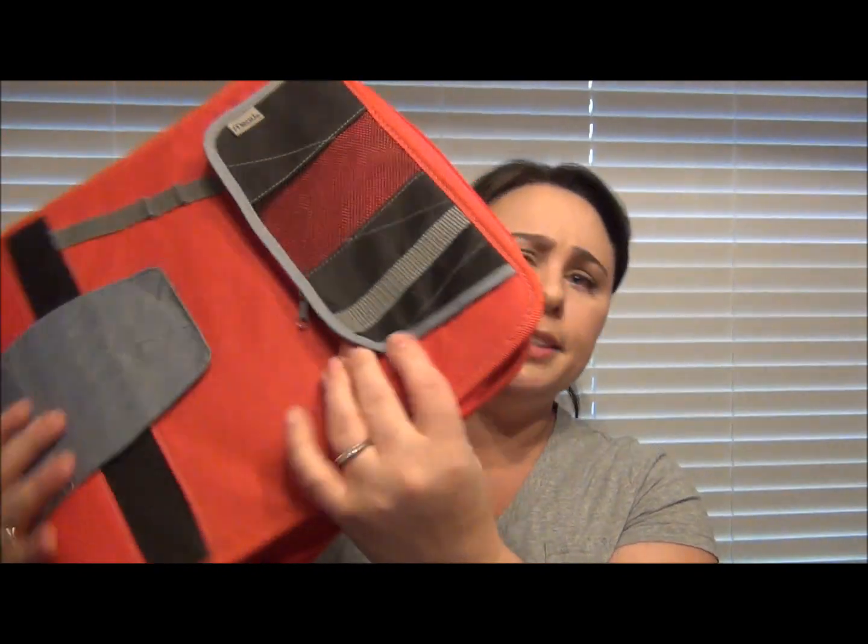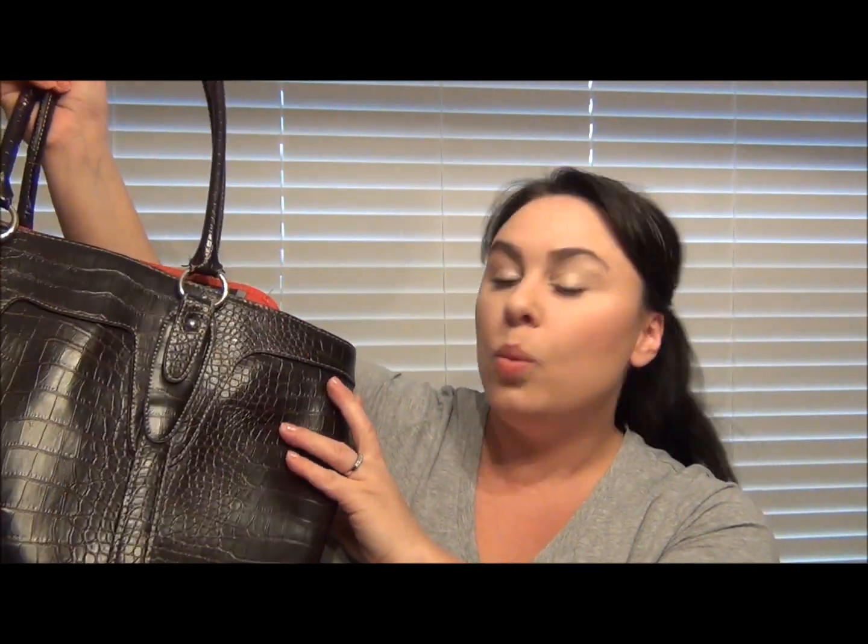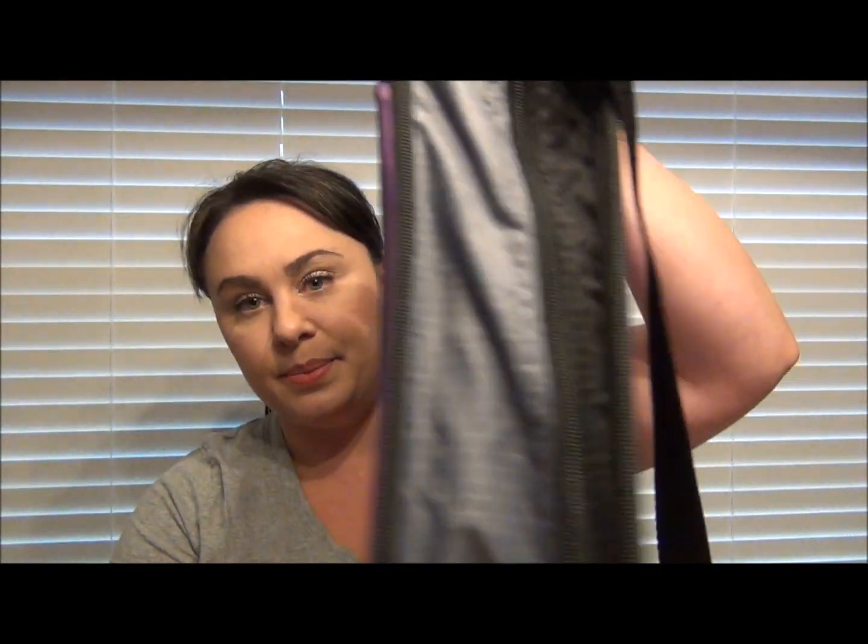All right. The binder method is what I prefer. And the last one that I had was this red one, and it zipped up, and I've already taken everything out. But I used this, and then I put it in this bag, and I would carry this with me to the store. Well, I got tired of carrying this bag and a diaper bag and my purse. It was just too cumbersome. So I have recently upgraded to this.